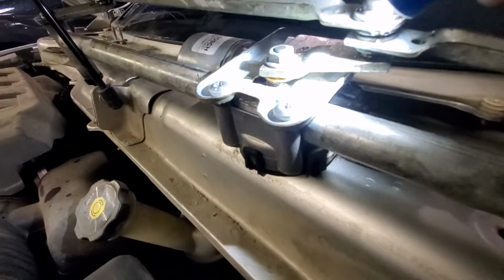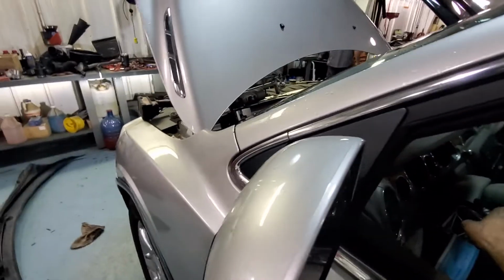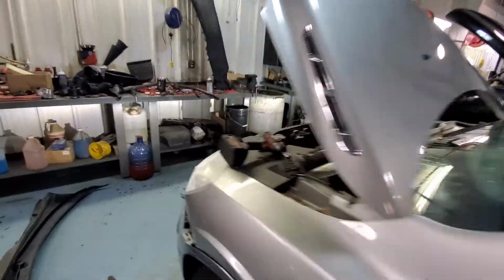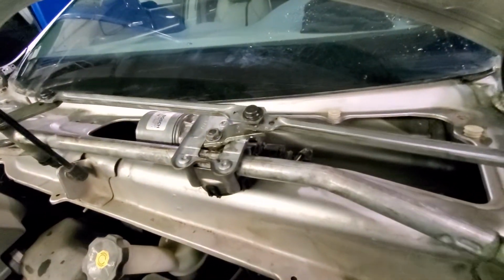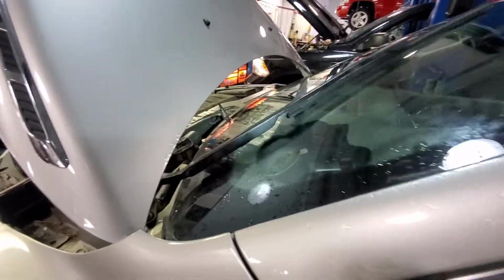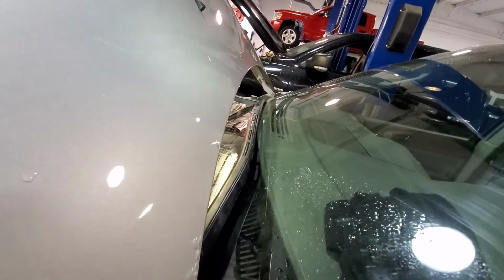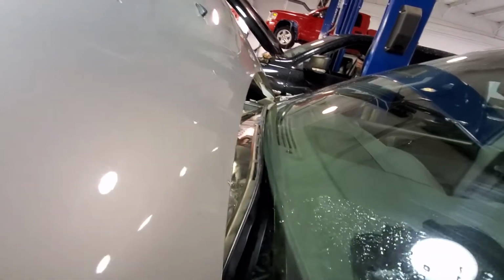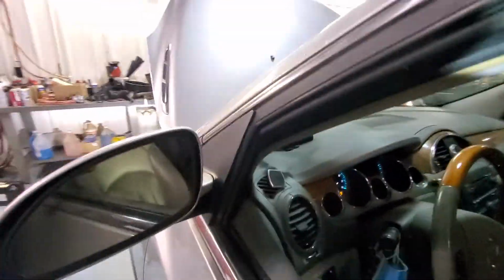Let's see. Is that lined up? Let's test it. Pretty dang close. Let's put her back in. Okay, so I've got my blade lined up where I want it. I'm just going to run the nut down and double check. All right, moment of truth. Shut her off. Looks pretty good. All right, now let's put the other blade on.